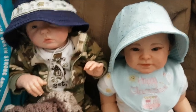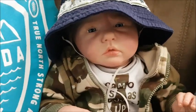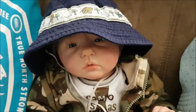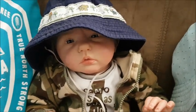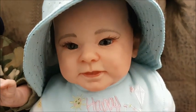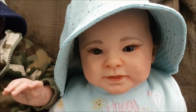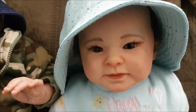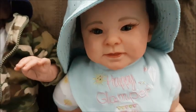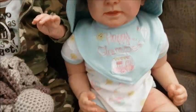Is it Thursday? This is Billy Donovan, and he is the Ellie Sue kit by Bonnie Brown, reborn by Wendy of Weeby Dolls, and my very first custom. She is made to look exactly like I did. She is a Greta sculpt by Andrea Arcello.